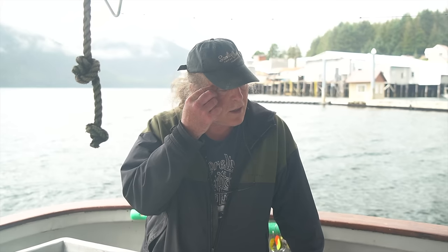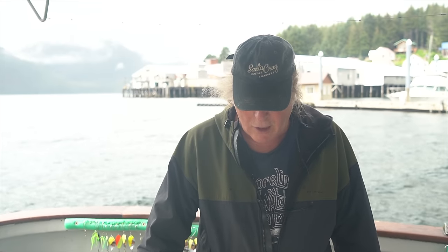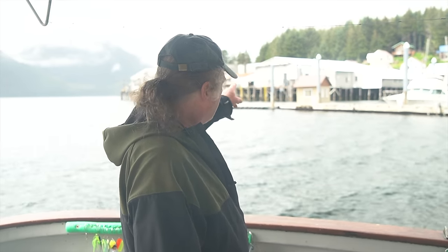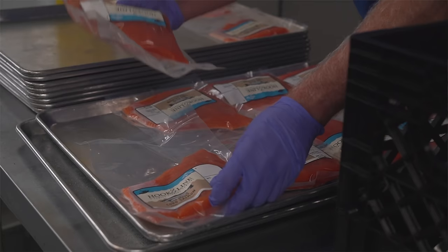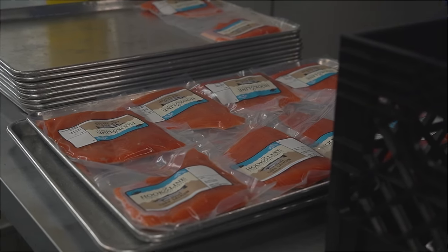As time has gone on, people have learned more about taking care of fish, and quality has been emphasized more and more over the years, in part because of the competition from farm salmon. These fish that I catch, we clean them, ice them, and then we deliver them right over there. And the fish are filleted and vacuum packed, or they're made into portions, and we sell the fish online on our website.